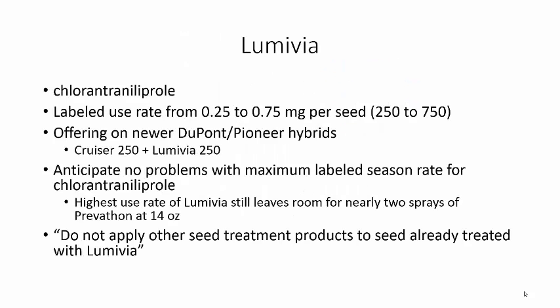Okay, are there any new seed treatments out there? The answer is yes. We have one called Lemevia. The active ingredient is chlorantraniliprole, and you may be familiar with this as a foliar spray, as Coragen or Prevathon, and it's also one of the components in Besiege. It's labeled as a seed treatment, and it's offered on many of the new Pioneer hybrids packaged with Cruiser 250. So although it's a new active ingredient, it's packaged with an old active ingredient, Cruiser 250, which is a neonicotinoid insecticide. I think we need to be a little bit careful if we talk about over-treating it.